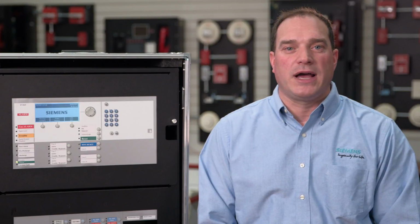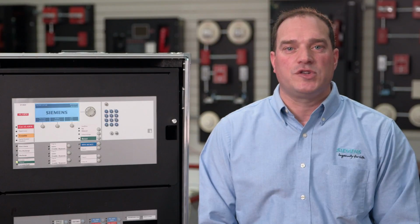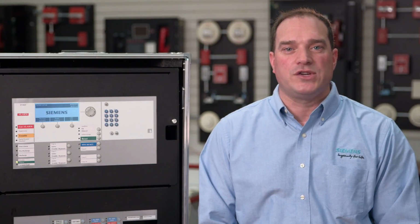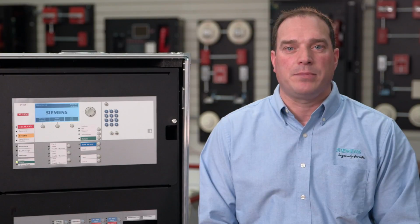The same rules apply regarding paging and alarm priorities. MNS has the highest priority, followed by emergency page, manual evacuation, and automatic evacuation. Please also remember that the Desigo Fire Safety FV2025 and 2050 are highly configurable and can be modified to fit virtually any application or specification.